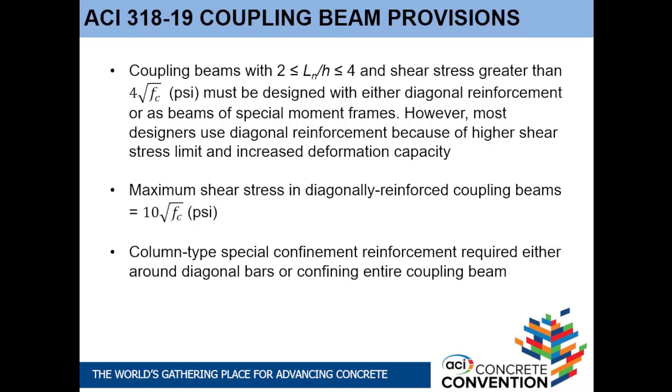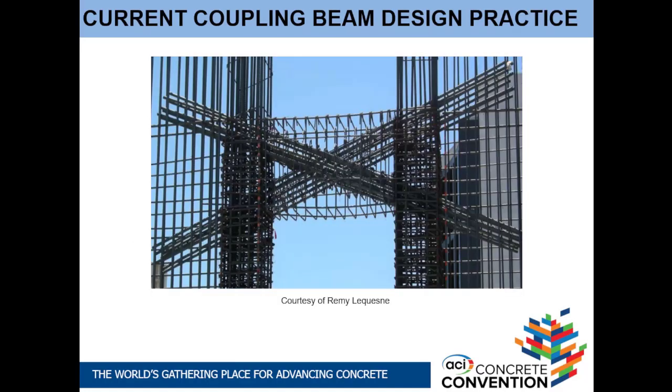That actually leads, in combination with the diagonal bars, to severe reinforcement congestion, as shown in this photo. You can get very, very large diameter diagonal bars required to resist the entire shear. Also, the larger the aspect ratio, the shallower the diagonal bars are, and the less efficient they are. So you end up with fairly large areas of diagonal reinforcement. In this particular case, the confinement is provided to the diagonal reinforcement rather than the entire coupling beam. The transverse steel for the coupling beam regions outside of the diagonals, as you can see, is very light.